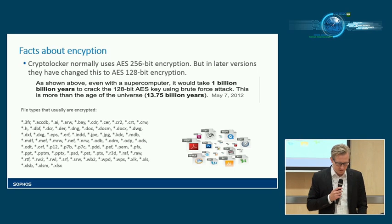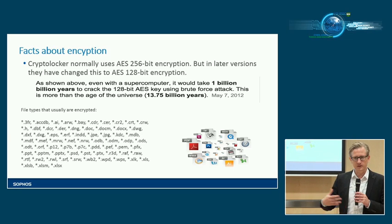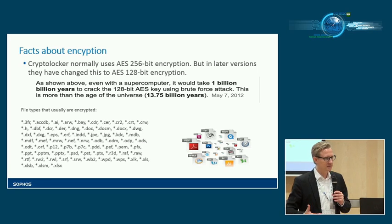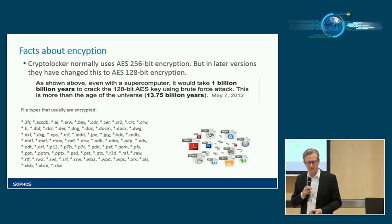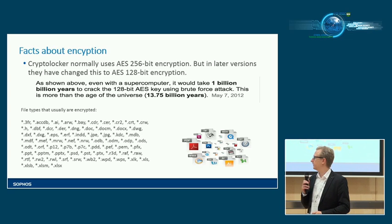They also target different files. Basically, they target files that have any value for the end user, so everything from Word documents to Excel documents, pictures, movies, and so on and so on.